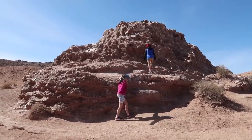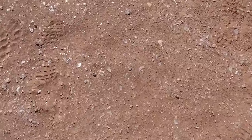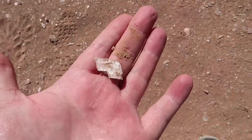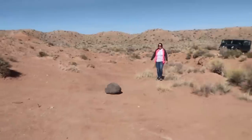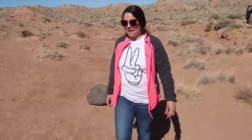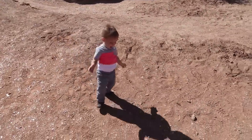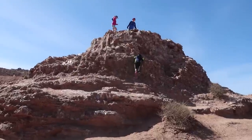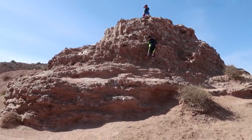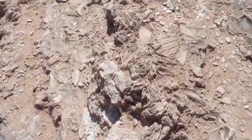Glitter or glass? Glass. Glass mountain. Look at all this. It's a crystal mountain. These little crystals. Wow, what are these? Why is this so glassy looking? It's gypsum, but it goes through heat and pressure that makes it sparkly like a diamond. Look at that. This is cool.